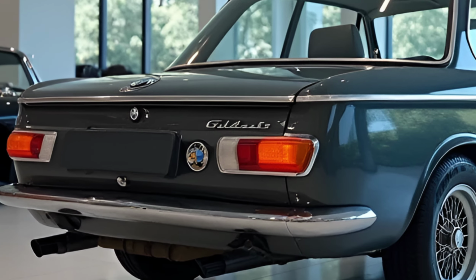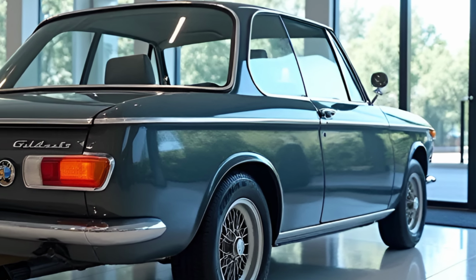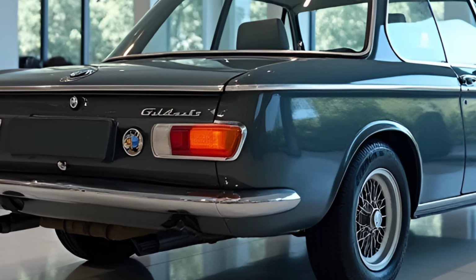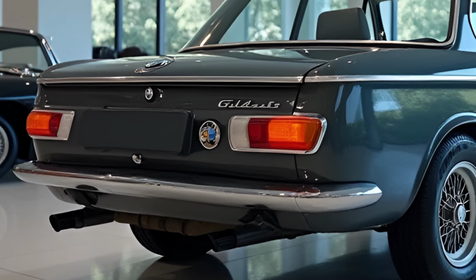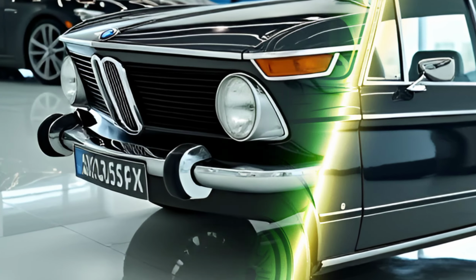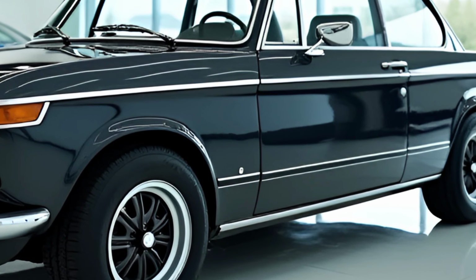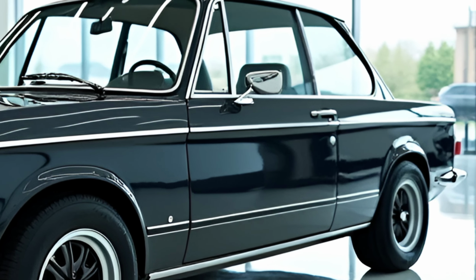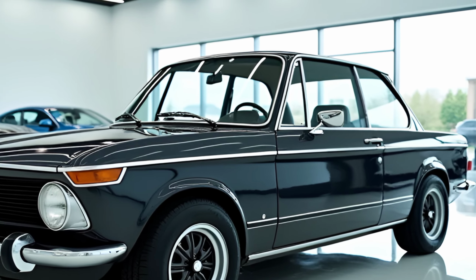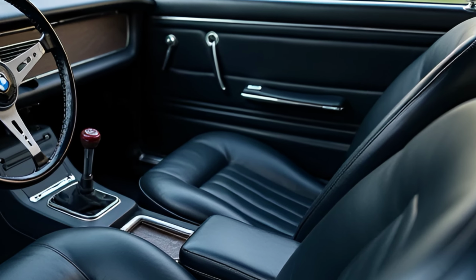But it's not just about power. The new 2002 Ti is a masterclass in handling. BMW has worked hard to give this car an old-school driving feel with modern precision. The chassis is finely tuned with adaptive dampers, a limited slip differential, and lightweight construction that keeps the car nimble. The steering is sharp, communicative, and rewarding, just like a proper BMW should be. Whether you're attacking tight corners or cruising on the open road, the 2002 Ti delivers an experience that few modern cars can match.